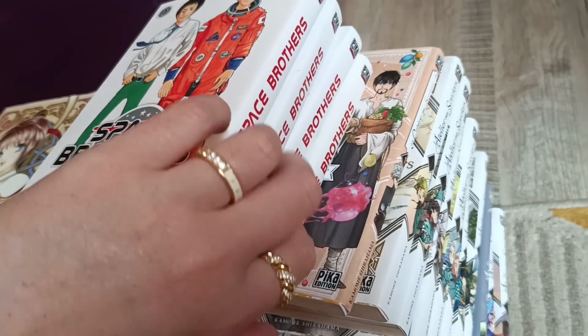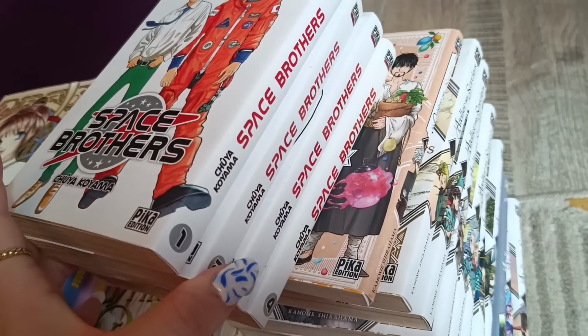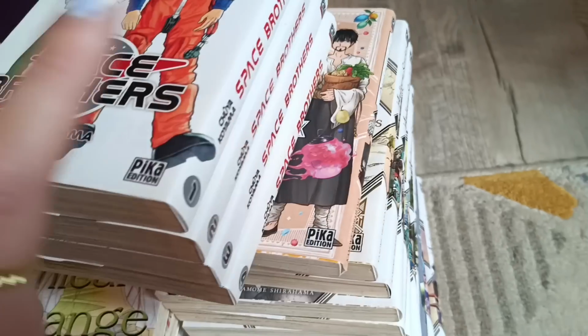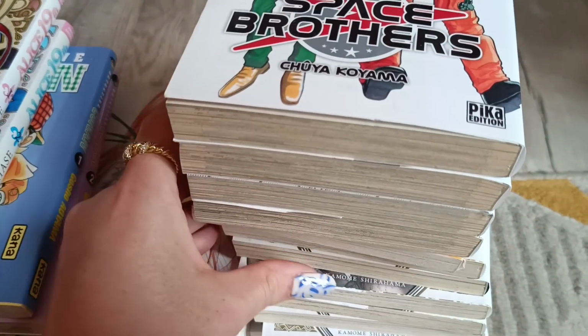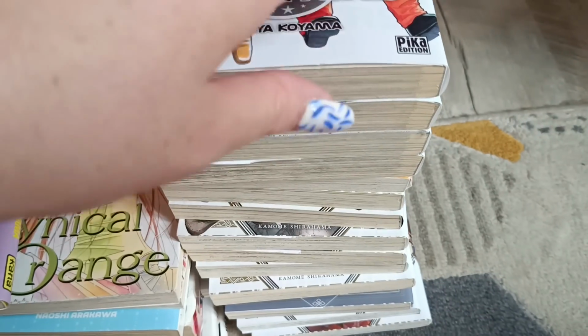I think it was just like, okay, if I start that, I'm going to have to buy all of them, and there are a lot of them. There is that kind of thing with manga. There's like 30 different volumes. If you start reading, you're going to need to buy them all.